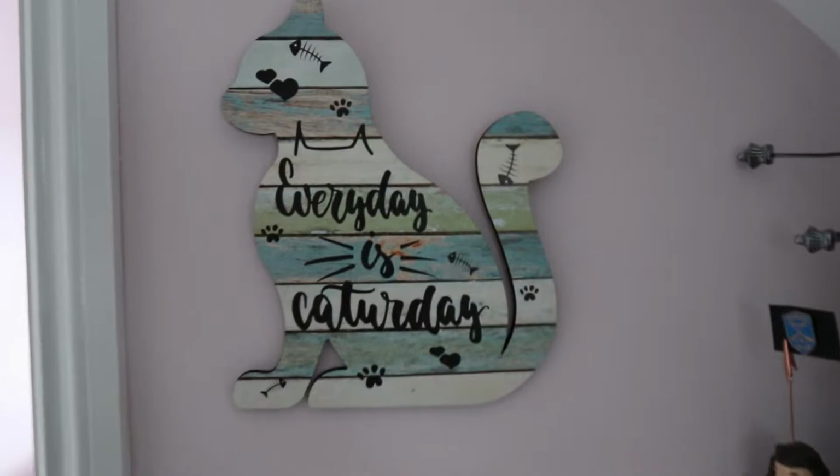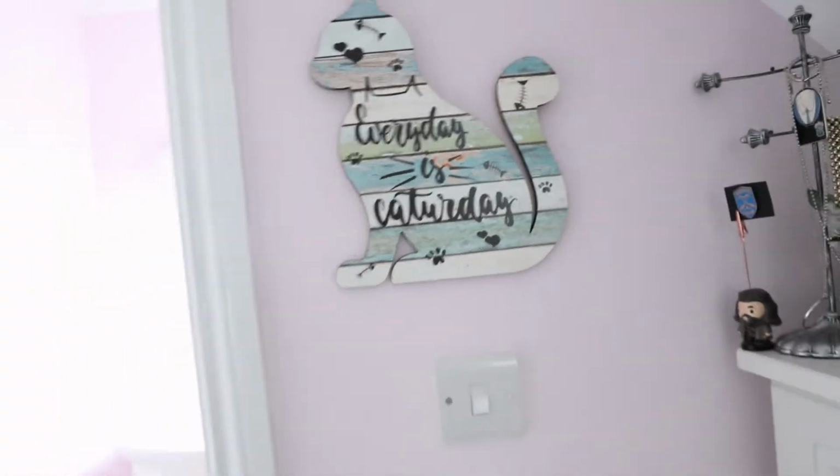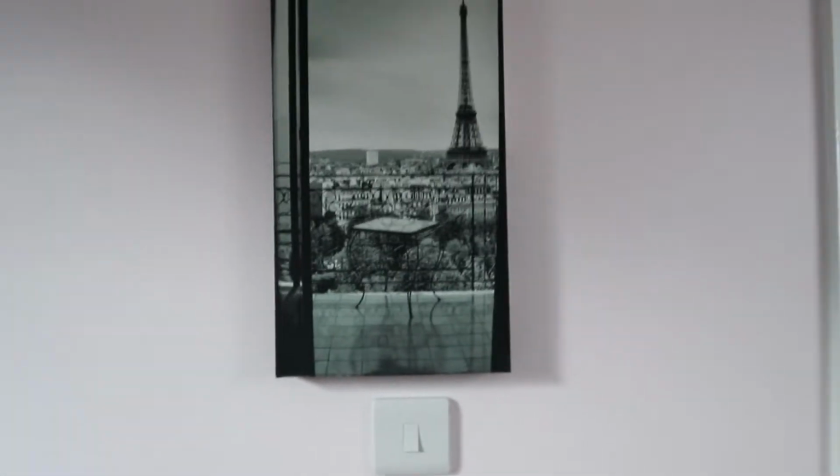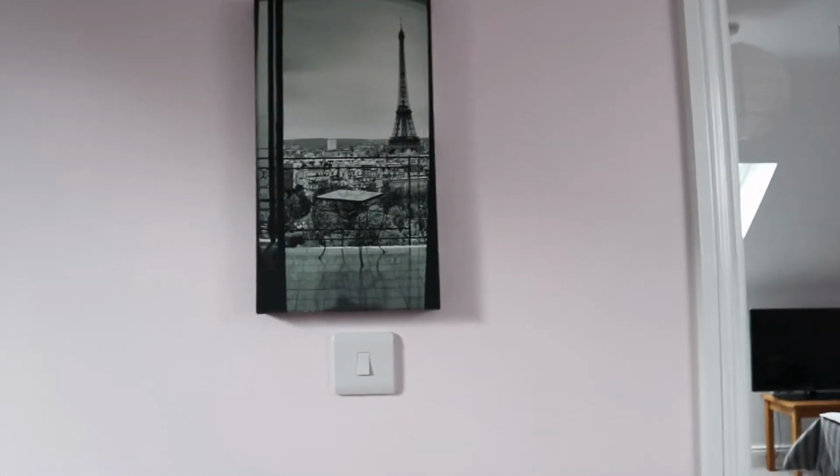I hung the cat that my mother gave me. I think it looks great. It might need to be adjusted slightly, but I think it looks really well there. I actually thought this would be a bit higher. I slightly miscalculated it, but it's okay. I can always take it down and move it up if I want, but I think it's nice there.